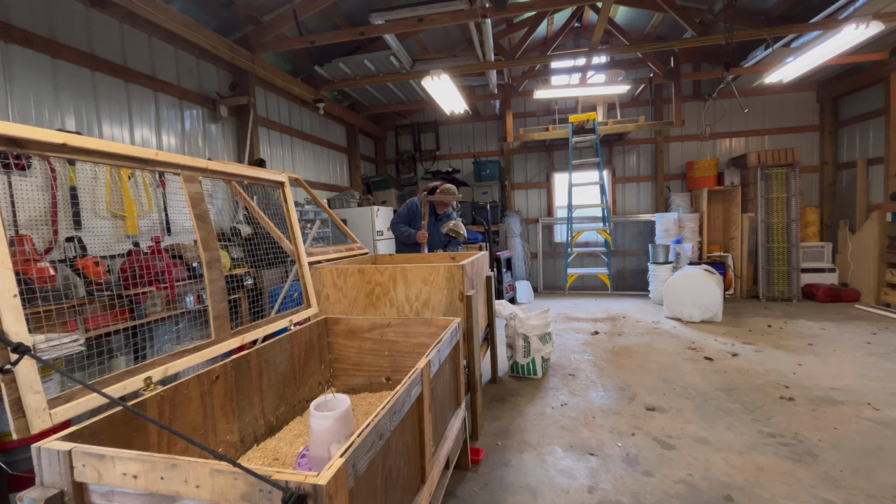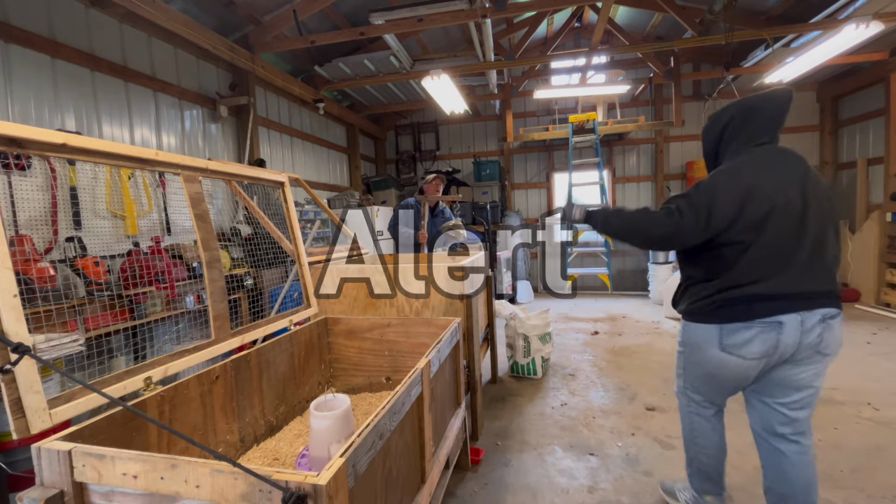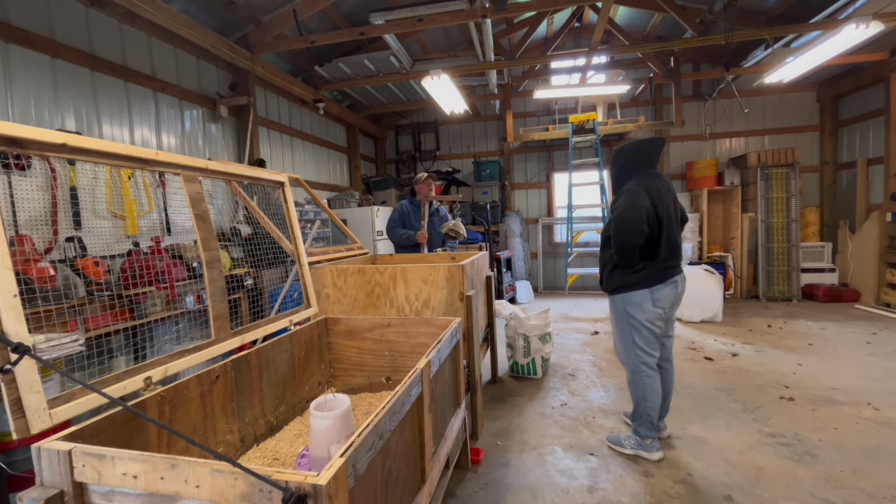Mrs. Jack's here. Hi, Mrs. Jack. Something pulled all my cabbages out of the ground and ate them. Are you kidding me? I have no cabbages left, and the new parsley that I had planted was pulled out of the ground and eaten too.